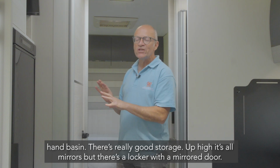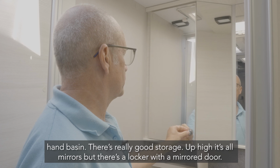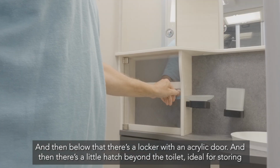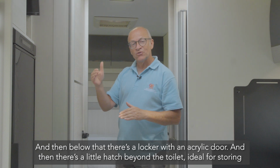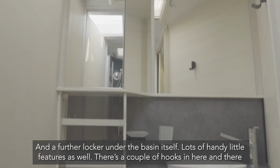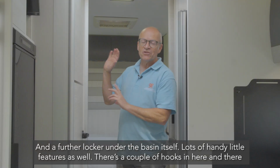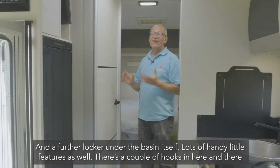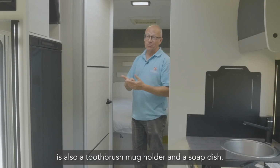There's really good storage in here. Up high, it's all mirrors, but there's a locker with a mirrored door. And then below that, there's a locker with an acrylic door. And then there's a little hatch beyond the toilet, ideal for storing toilet roll and chemicals, etc. And a further locker under the basin itself. Lots of handy little features as well. There's a couple of hooks in here. And there are also a toothbrush, mug holder, and a soap dish.